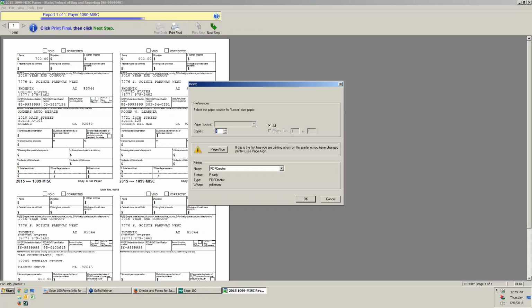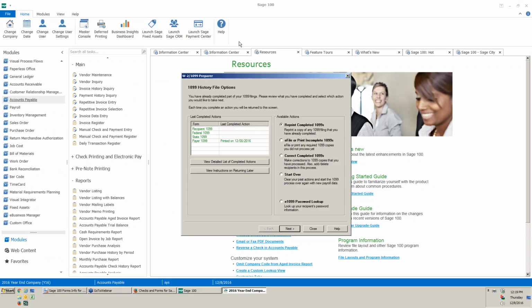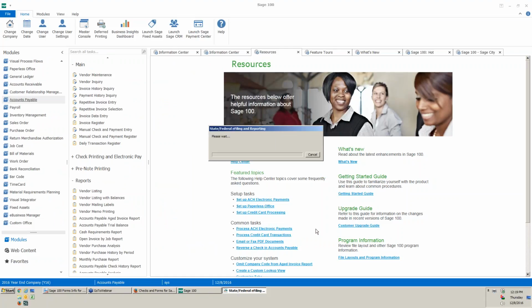And that document that talked about which W-2 forms you need to purchase, it also talks about the 1099 forms that you would buy. So make sure you refer back to that, and that has links to each of the different forms that you will need. And then once you're done, it takes you through here and shows you information about what you've actually printed, and we can close.